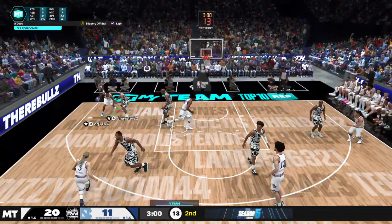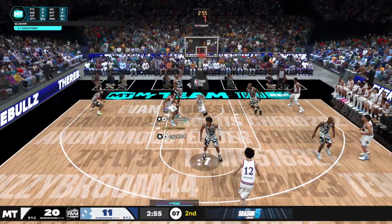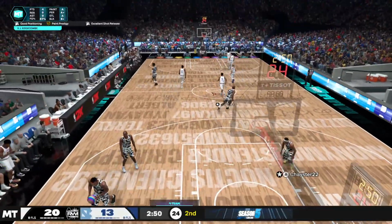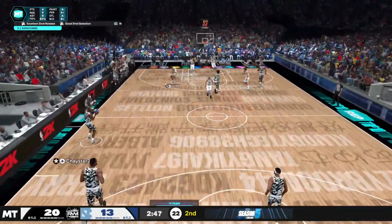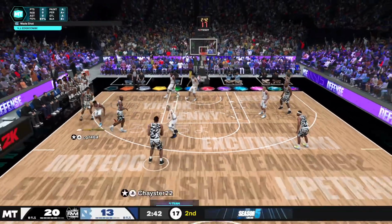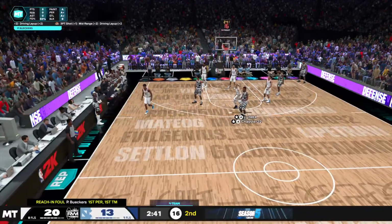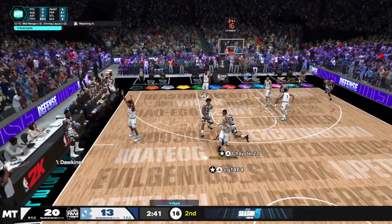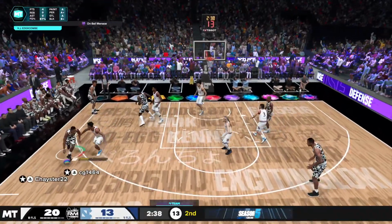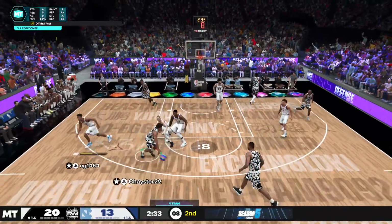Pass to Edgecombe. And the layup's good off the glass. Unlike most young guards, Edgecombe would rather have it around the rim. Doesn't want to just chuck up jumpers. Now here's Lewis. Here's Beal. Nice move. And Boozer with the block.